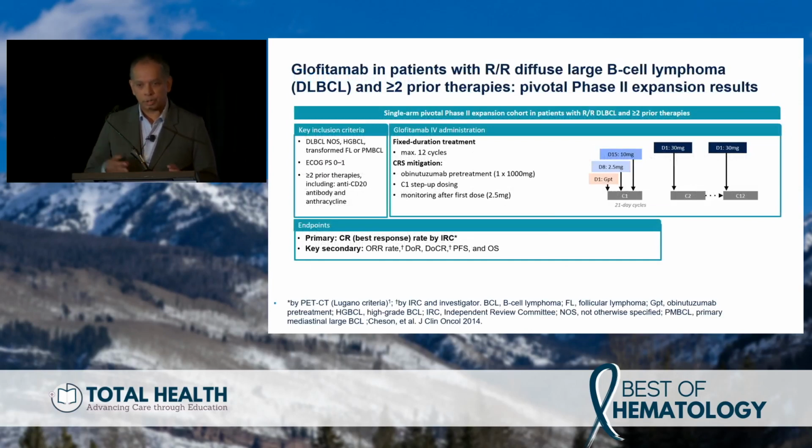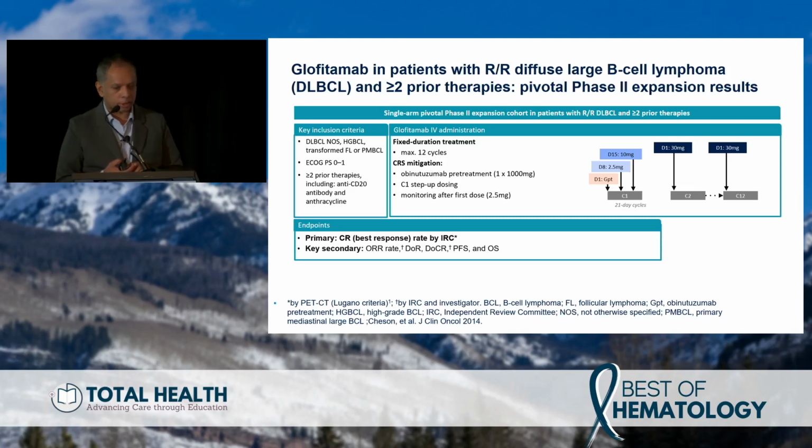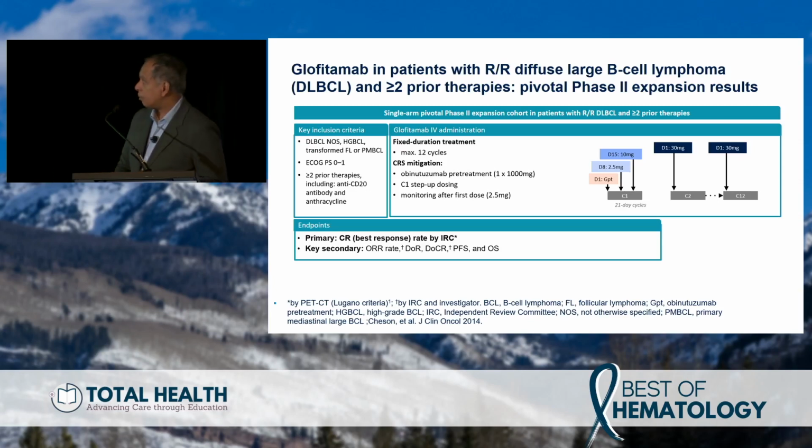So moving from Mosunetuzumab to Glofitamab, these are really important results that have not yet led to an FDA approval, but I think there's hope that they will. So Glofitamab was assessed, and this was again a recent publication in the New England Journal of Medicine, in patients with relapsed refractory large B-cell lymphoma and 2 or more prior therapies. And again, these are the pivotal phase 2 expansion results.